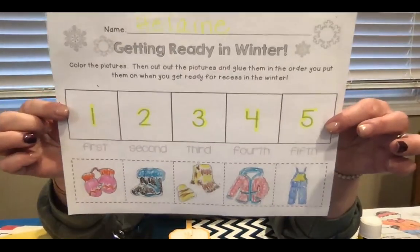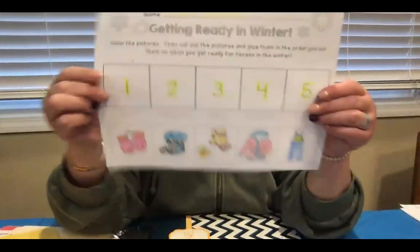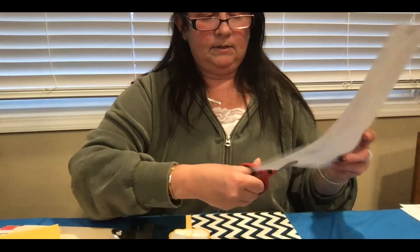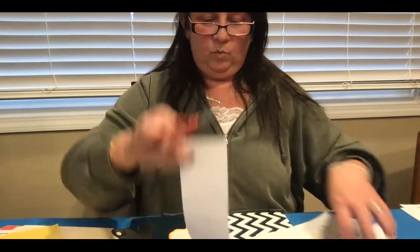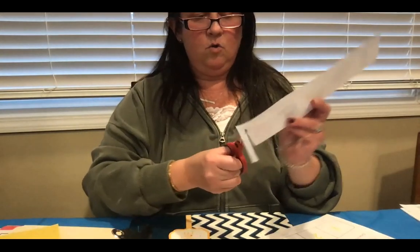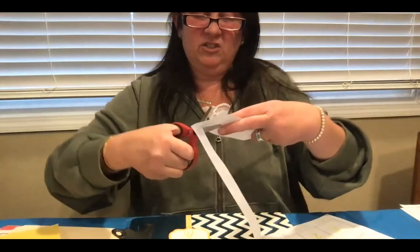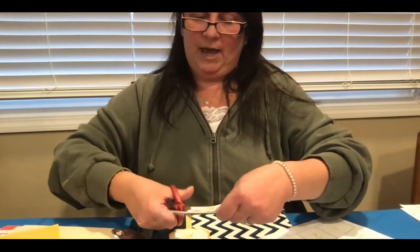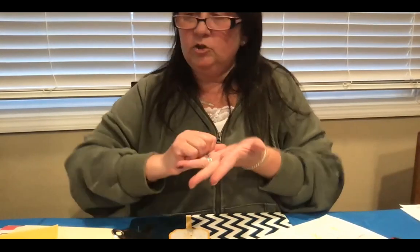So we are going to figure out, what do we put on first when we get dressed? So I'm going to cut out my pictures, remember? Let's cut out our pictures. We have to figure out, which do we put on first? Do you think we can put our mittens on first? I don't know. So here's our pants, our jacket, our scarf and hat, and our boots and our mittens. Here's my garbage.